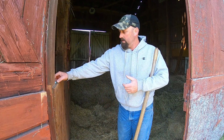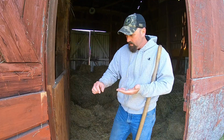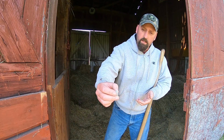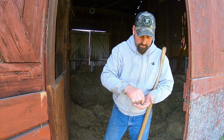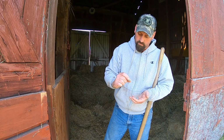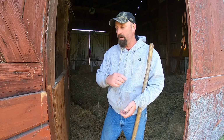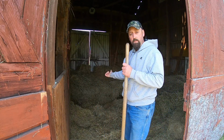Oh, check this out. Kids must have found these earlier. Two little eggs. Bird eggs. I don't know what kind. As long as they're not in my garage, I don't care. But they're definitely no good anymore. So I'm gonna get at getting this bale out.